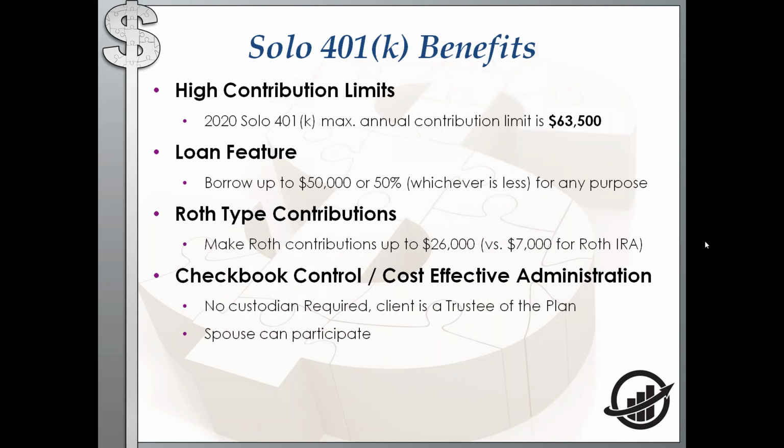And also, to provide you further savings, your spouse can participate if eligible, meaning if your spouse is also employed in the business, your spouse can participate in this plan. You don't need to open a separate plan for your spouse. Unlike with an IRA, each IRA is an individual retirement account, so you can't have a spouse in your IRA. Your spouse will need a separate account. Here, one plan can accommodate both spouses.